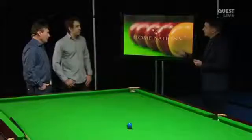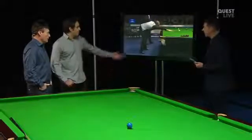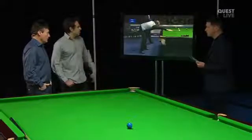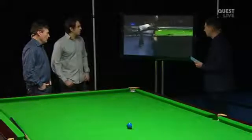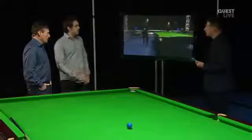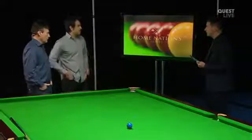Most players... Ronnie, talk to me about that process for you, because you're so fast. Does it change every time? Well, you look at Barry here, he's very square to the ball, the cue's very parallel. Watch his body, it doesn't move, he stays down on the shot, and it's a bit like a golfer. You have to complete the shot. It's about the backswing and finishing the swing, and Barry does that as well as anybody in the game.